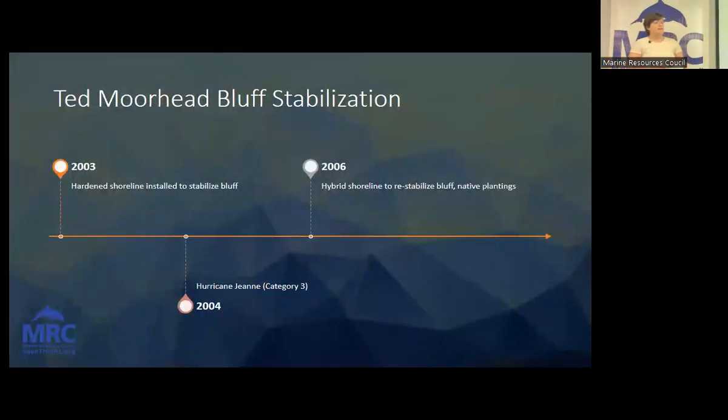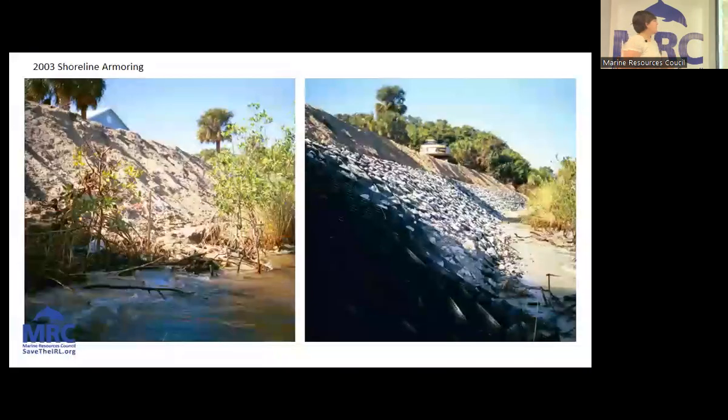So, historical stabilization. We came here, we built this building in the early 2000s. And in 2003, the city decided to armor the shoreline to enhance protection for us. And then we had a Category 3 storm, which I'll show you in just a little bit. So this was the original bluff. On the left-hand side, we see a sandy bluff. There are some existing mangroves present, but not in high abundance so that you could say it's a mangrove fringe or forest. And then we had it armored on the right-hand side with erosion netting and coquina stone.